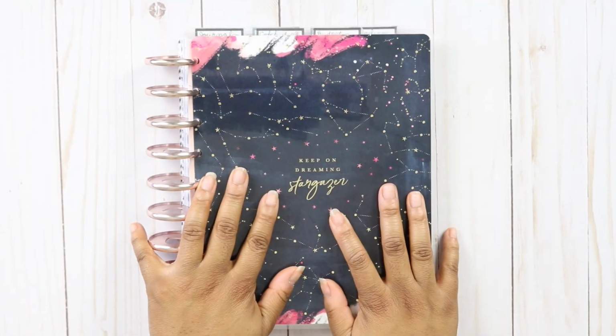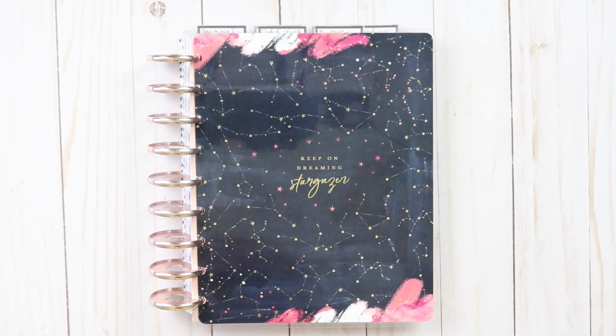And I'll also show you any add-ins that I use in my planner to help me plan and stay focused. So let's get into all of it. So here is my Franken planner for 2020.